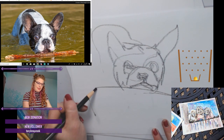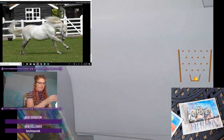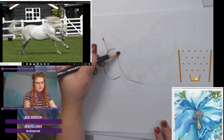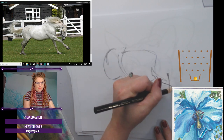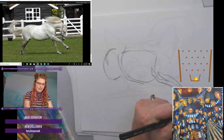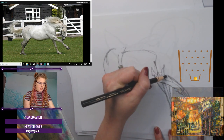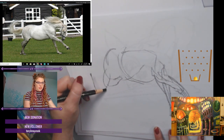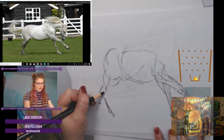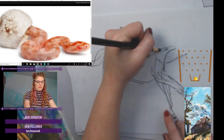Oh my goodness, it's so cute. All right, so with horses especially, you want to think about the shapes of their body and how long their legs are and how their legs move. I'm sure if Emily's still watching this, Emily's a phenomenal watercolor artist who does just amazing watercolor art. Oh gosh, that was fast.